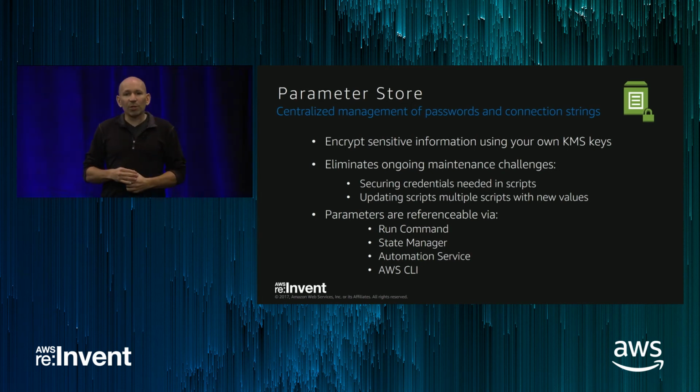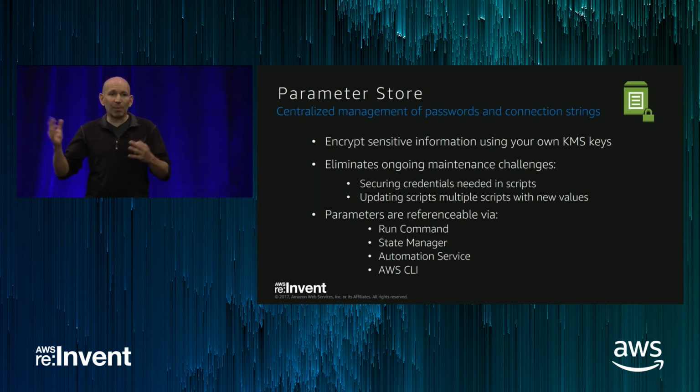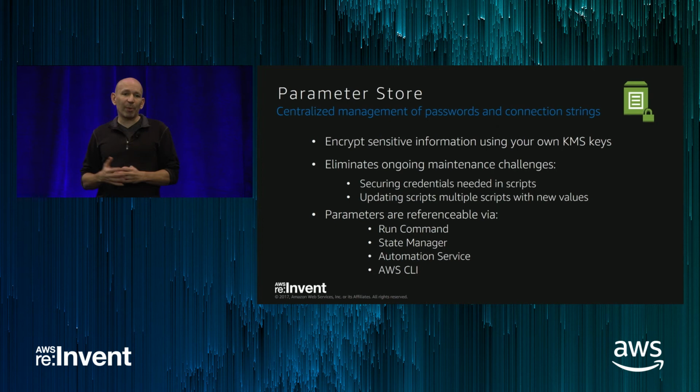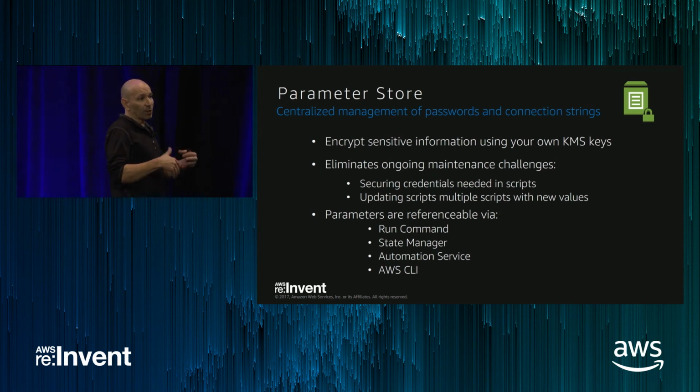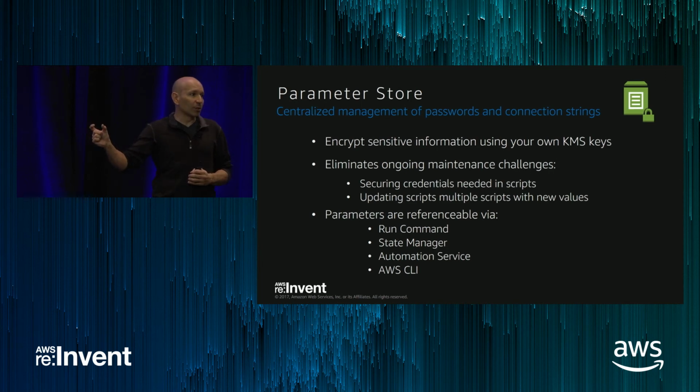So let's say I want to install databases, and I don't want to put my password in the script, because maybe people can read those scripts, and I don't want them to have the password to the databases. That's easy to do. Or better yet, let's say I have a bunch of scripts that use that password. I want to change that password. What do I have to do? Go to all those scripts and change it? I'm sure you could write a grep thing and do it programmatically, but how about just change it in the parameter store, and you don't have to change any of your scripts?